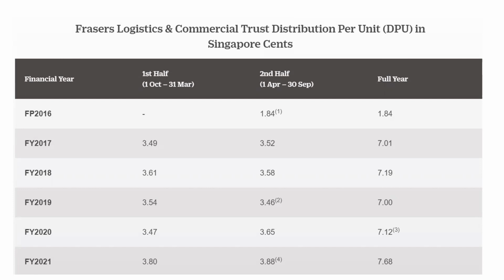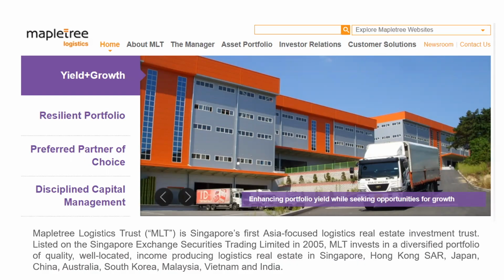And from the DPU trend, you can see that the DPU has actually been steadily increasing, although there is a slight dip in FY 2019, but the dip is pretty manageable. And we can see that the overall DPU trend has been increasing close to 10% over the past 5 years. Now let's look at Mapletree Logistics Trust.